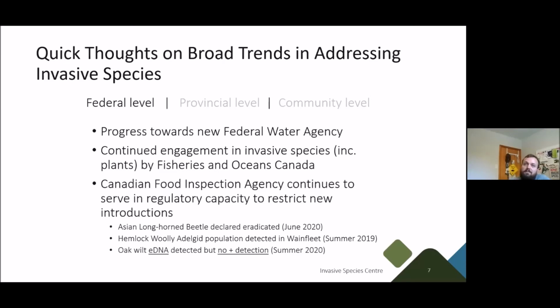Another update with respect to CFIA that I wanted to pass along was in summer 2019, so a summer and a half ago, I suppose. We saw hemlock woolly adelgid detected for the first time in Ontario. That was around Wainfleet, Ontario, in the Niagara region. And just want to pass that along. It is a significant threat to hemlock, a native tree.